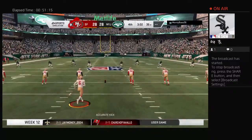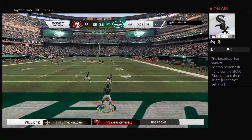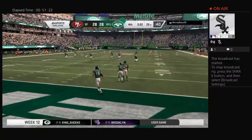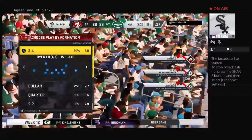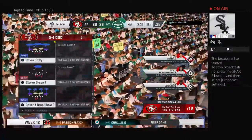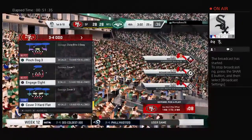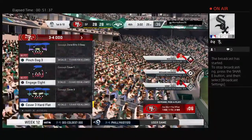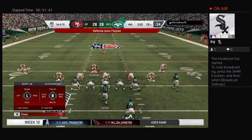So right back to square one, tied at 28 as he kicks it away. And no return on this one as the fair catch is signaled for and taken. The Jets take over 1st and 10 at their own 25-yard line. The New York offense taking over for their next possession.